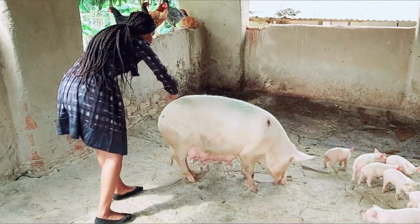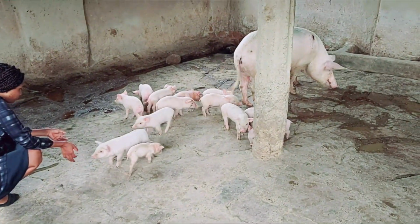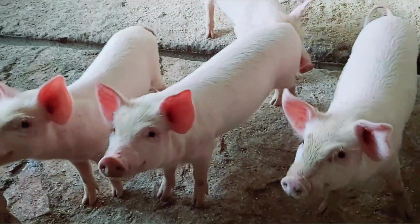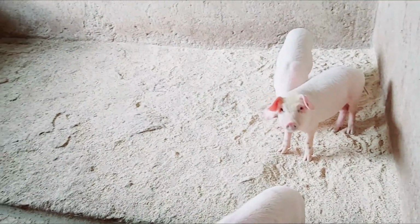Today, we are going to talk about the piggery project here at the farm. What I can tell people who are watching us, you don't need to first save a lot of money to start piggery farming. For example, at Kajansi Animal Farm, we didn't first buy many sows or boars. We just bought 2 sows and 1 boar. But I can tell you, in just a short period of time, we have a lot of pigs here. So you start with what you have.